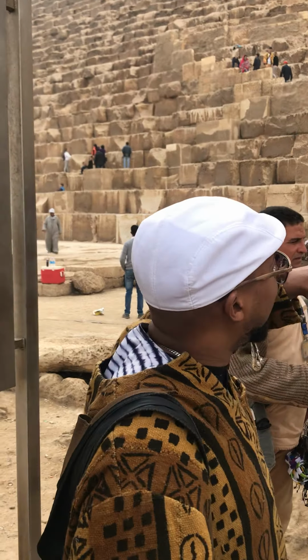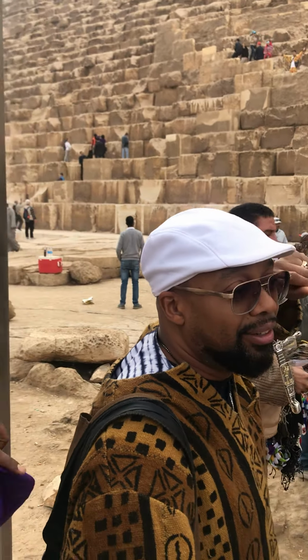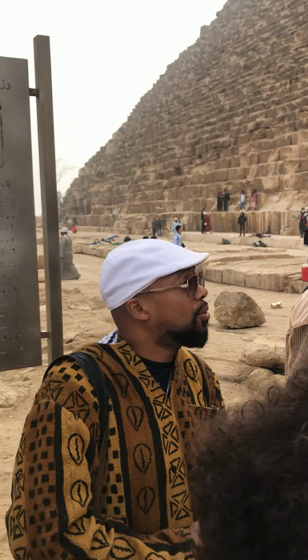And so, as this wonderful Tura limestone would have been placed here, you have to imagine that it would have been very difficult to approach it in the noonday sun. It would have been blinding. And of course, the very top structure, that sometimes they call a capstone, sometimes you'll hear it called a pyramidion, we called it the Ben stone, has also been lost to history. We don't know what happened to it.